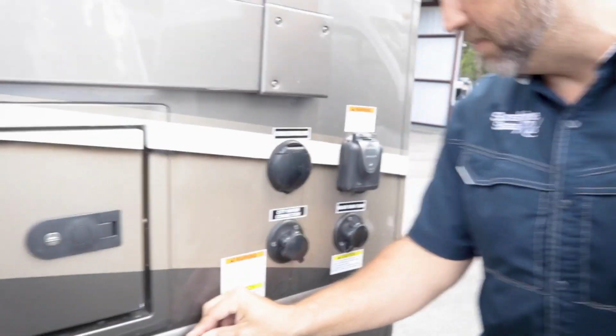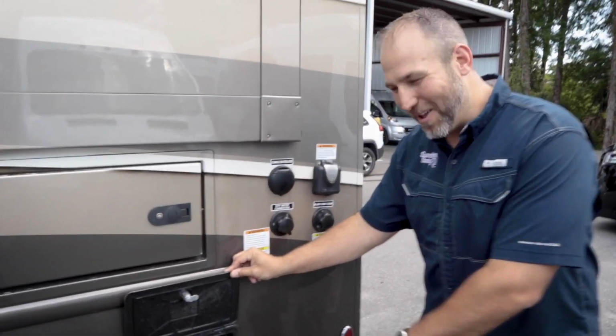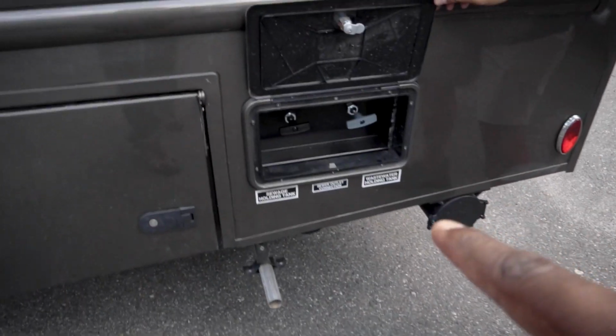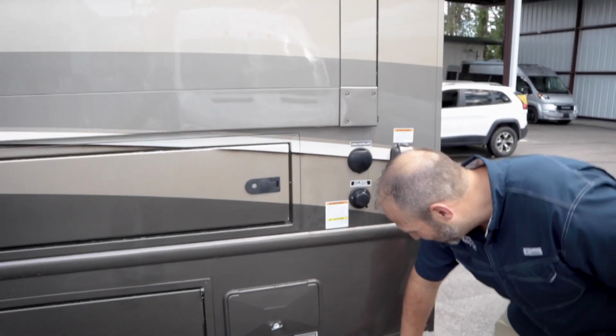If you've ever seen the Robin Williams movie RV, this is where he had all his fun, right here in the back. This is where it goes wrong. Don't be scared. If I could do it, anyone could do it. That is a true statement. I've done it a couple times now.